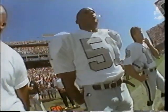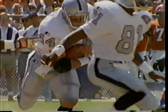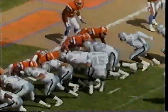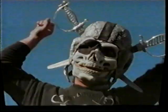In their silver-numbered 35th anniversary throwback jerseys, Tom Rathman drove inside. At number 21, Swift Tyrone Montgomery swept outside. New Raider Harvey Williams, number 22, scored his first touchdown as visiting Raider fans flipped over their favorites.